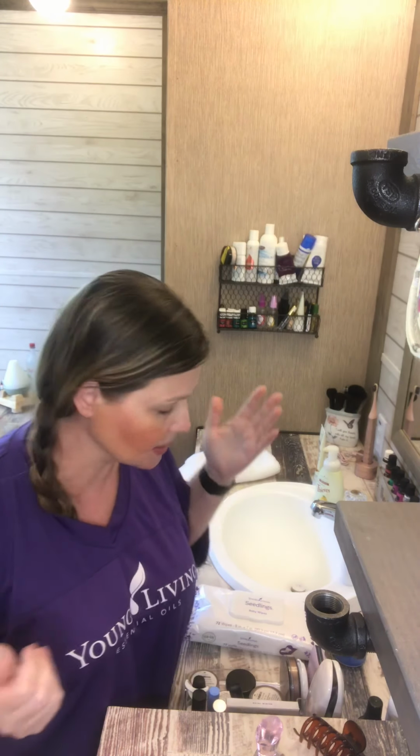Okay guys, now that it's nighttime and I have my jammies on, I am going to show you my nighttime routine. I either take a bath or a shower. If I take a bath, I use Epsom salts with chosen oils inside of the Epsom salt, and you dump it into your hot water. In the shower, sometimes I will sprinkle a drop or two of a chosen oil on a wash rag and let the hot water hit it. That way it steams up and I can smell it and inhale it.